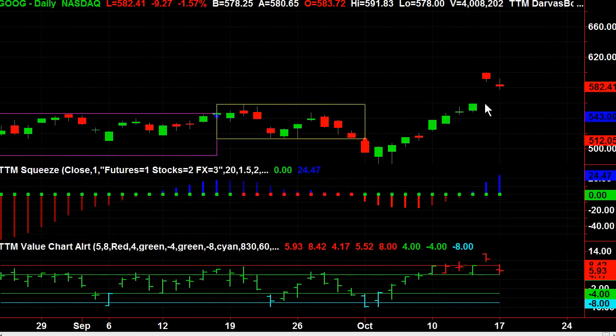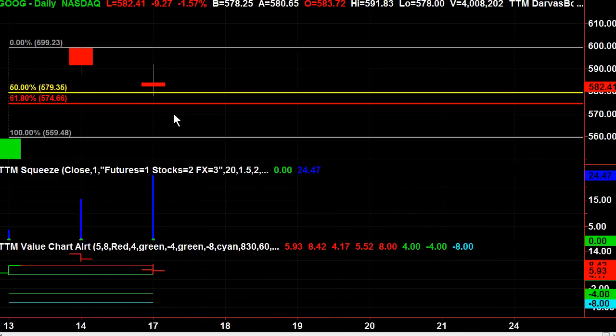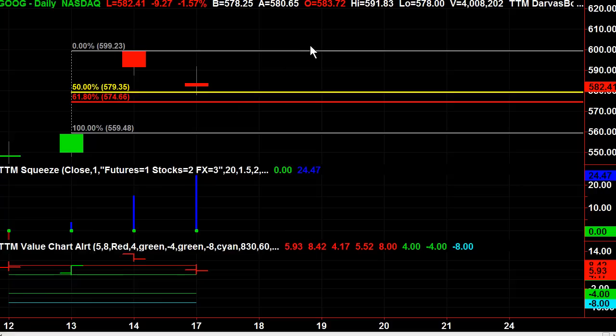All right, Google, you have a half a gap fill here that needs to be dealt with also. Here's going to be your high move, and there is your low move. So we're looking for a trade. Oh, look at that. Perfect half a gap fill on Google from the earnings yesterday, and you can see it pulled back to 50% retracement. You could have purchased it on a swing basis there. I still think it's going to fill its full gap.